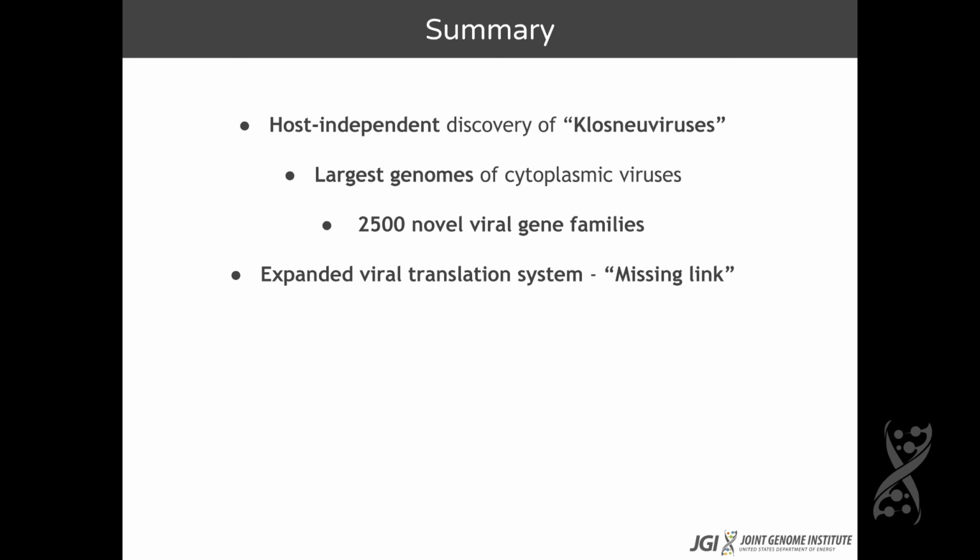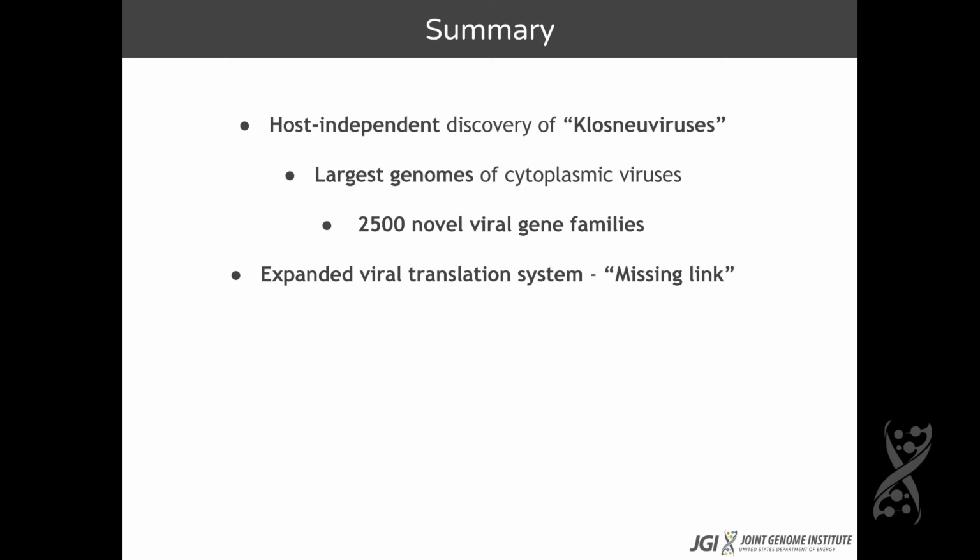So we discovered a new group of giant viruses, the closnoviruses, and this was done completely independent of the host, from metagenomic data. And they currently represent the largest genomes of cytoplasmic viruses. We added more than 2,000 novel viral gene families to the known viral coding potential. And they encode this highly expanded viral translation system, if you want to call it that, and provide this missing link I mentioned before.